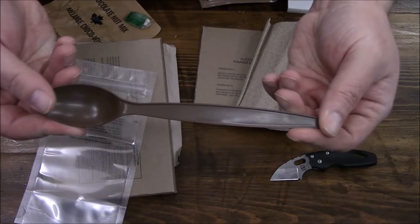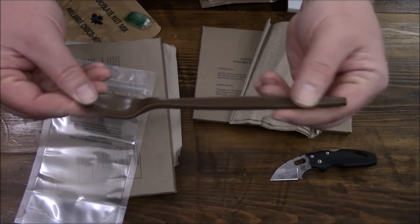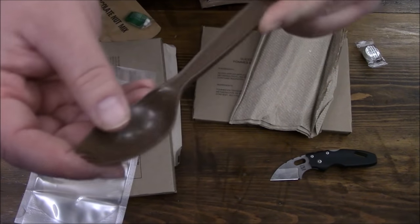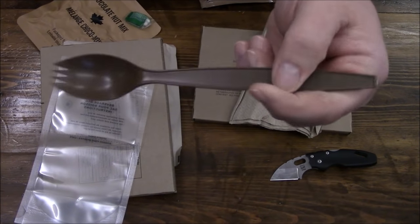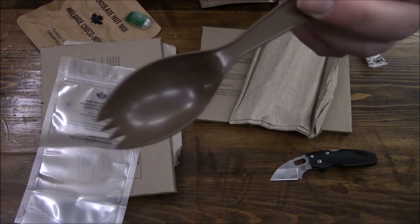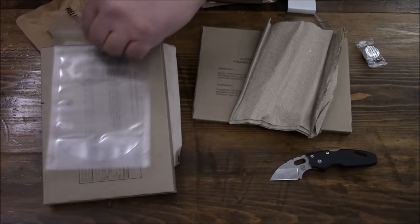And the new spoon. I'm quite fond of this. It looks like it's a little longer than the MRE spoon. And it has a spork on here. It almost looks identical to the brown spoon, except for the spork.